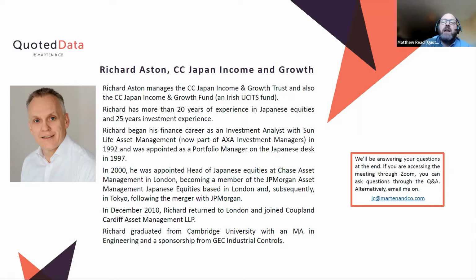Richard began his career as an investment analyst with Sun Life Asset Management and was appointed as portfolio manager on the Japanese desk in '97. In 2000, he was appointed head of Japanese equities at Chase Asset Management in London, and then became part of the JP Morgan Japanese asset management team following the merger with JPM. Richard joined Cooper & Cardiff in 2010, where he's been running their Japanese strategies ever since.